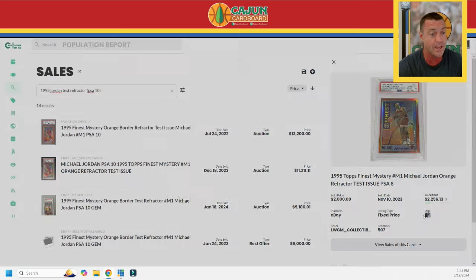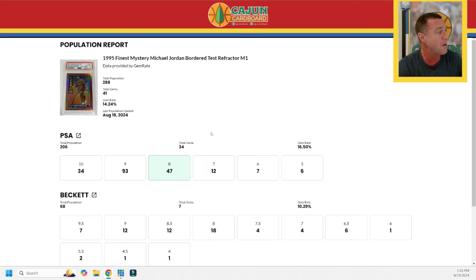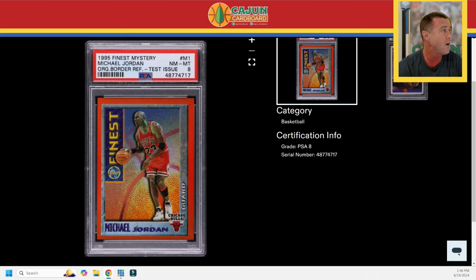Humongous card, okay? Here is why. Here's the pop report. Only about 274 have ever been graded. The PSA 8, which you saw today in my mail day, is a pop 47. There are 93 9s and there are 34 10s. There are also 7 BGS 9.5s. This is one of those rare issues where BGS grades it a little bit tougher than PSA does, and PSA is graded significantly more. So that is card number one of our mail day.